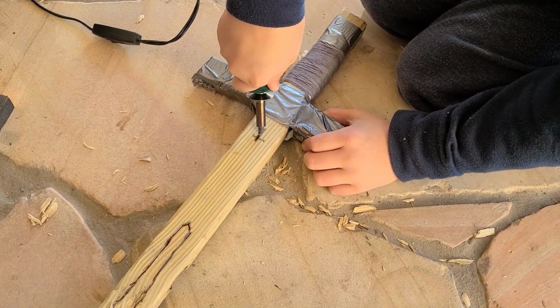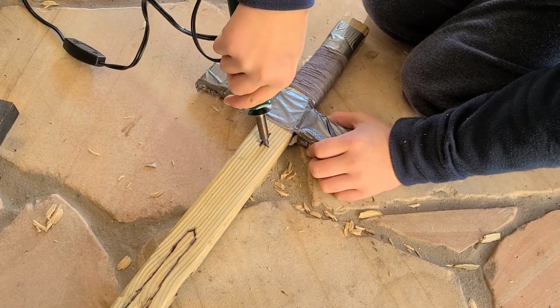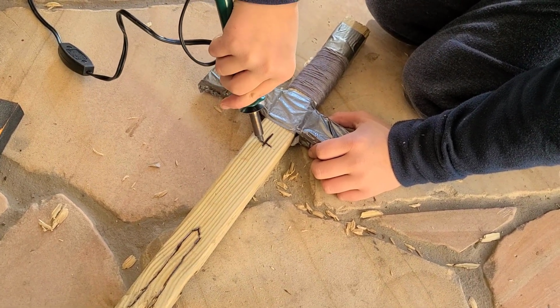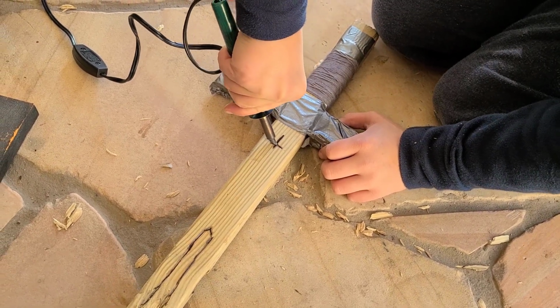What's that? Wood burner. That's gonna look so fancy. Are you doing a cross on both sides? Mm-hmm. Is it hard to do this? No.